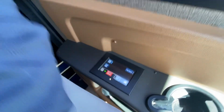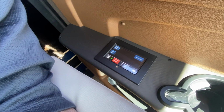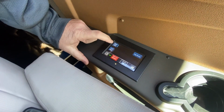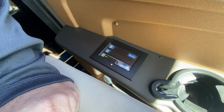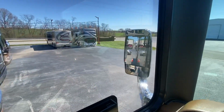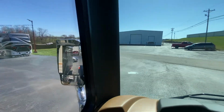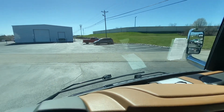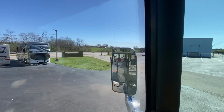One of the best things about the late model Allegro bus when it has the air leveling option is the fact that you can hit that high ride button. And what that's going to do is give you about 4 or 5 inches extra clearance. It's going to raise that entire coach up 4 or 5 inches. And I'm going to show you why that's important. We're going to need that as we exit out of our parking lot here onto the highway.